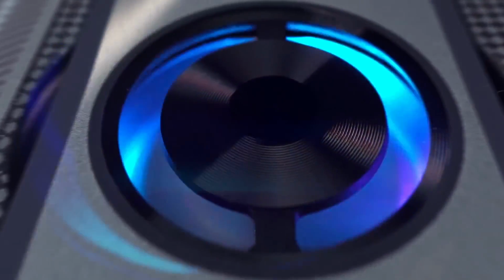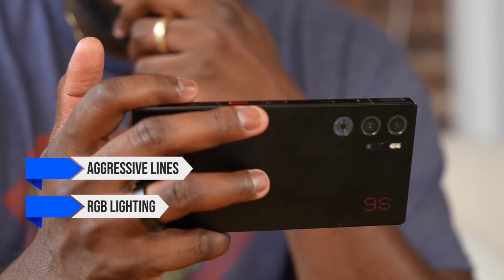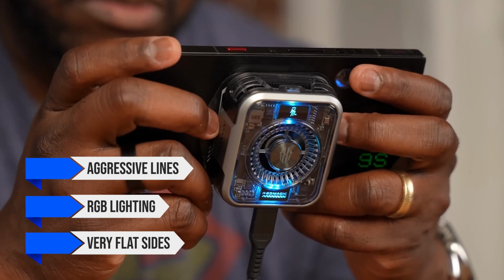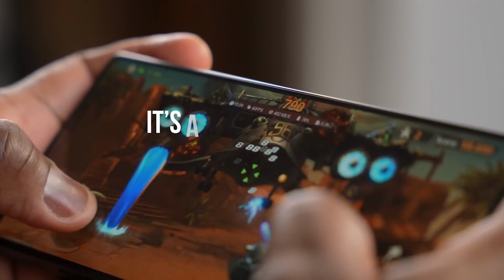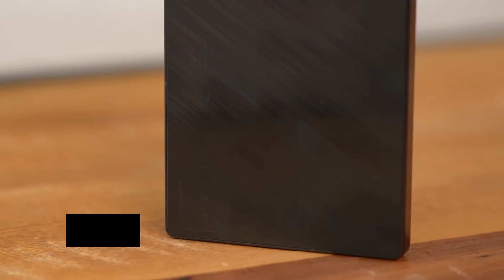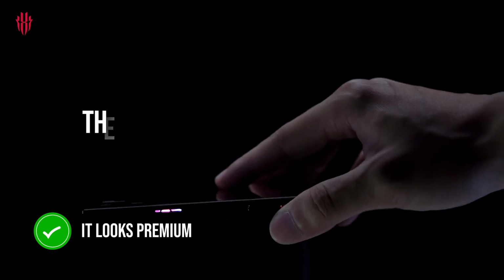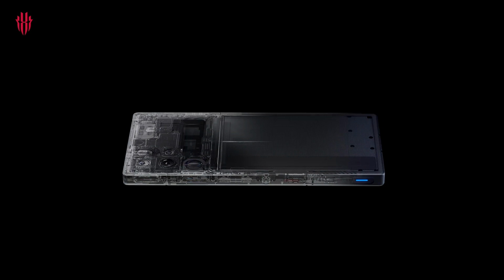Design-wise, the 9S Pro has that unmistakable gamer aesthetic. It's got aggressive lines, RGB lighting, and very flat sides. It's a big phone with a gigantic screen, which is partly what makes it great for gaming. The back is made of glass, which is prone to smudges, but it looks premium. The capacitive RedMagic trigger buttons are still present, which work similarly to shoulder buttons seen on every gaming controller.